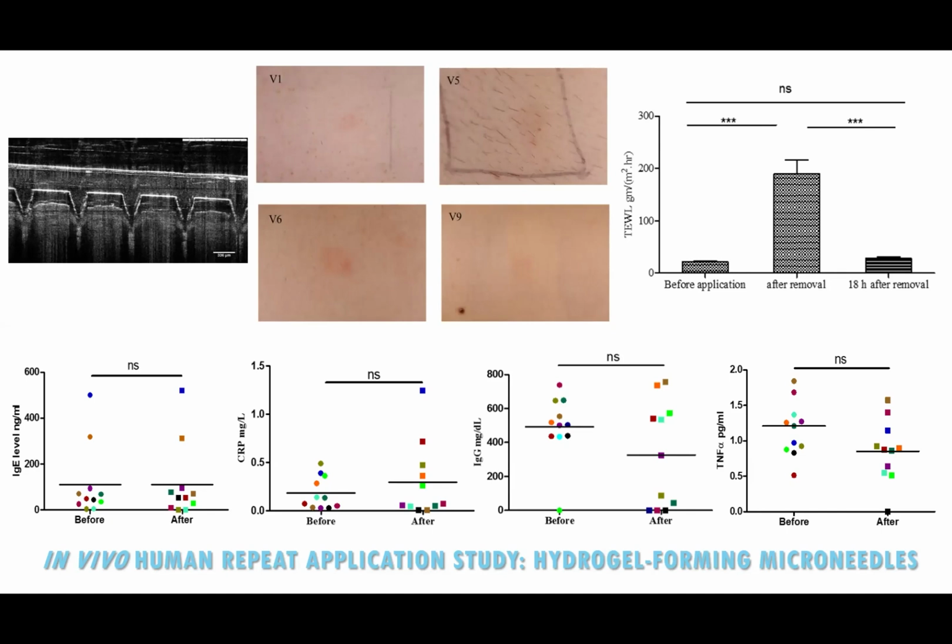And then if we look at immunoglobulin E for allergy, C-reactive protein for infection, immunoglobulin G for an immune response, and tumor necrosis factor alpha for an inflammatory response, we found that at the end of the week, there were no elevated levels of any of those biomarkers. So it seems that repeat application of hydrogel forming microneedles is going to be safe.